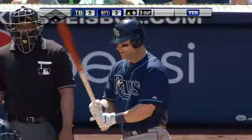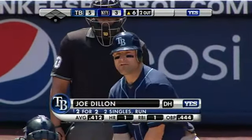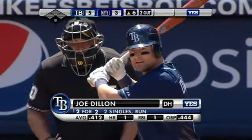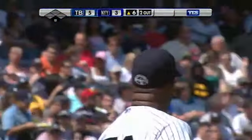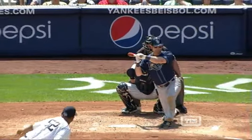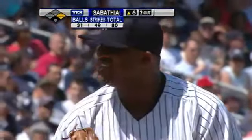Here's Joe Dillon. He's 2 for 2. And that got Dillon on the way by. That's the pitch to be hit by, 84 miles an hour. The 80th pitch was the one that hit him. Well, Dillon came into this at bat 2 for 2, and now he's on base again. A slider down and in. You can see he turns right into it. Takes it off his right thigh, just above the kneecap.